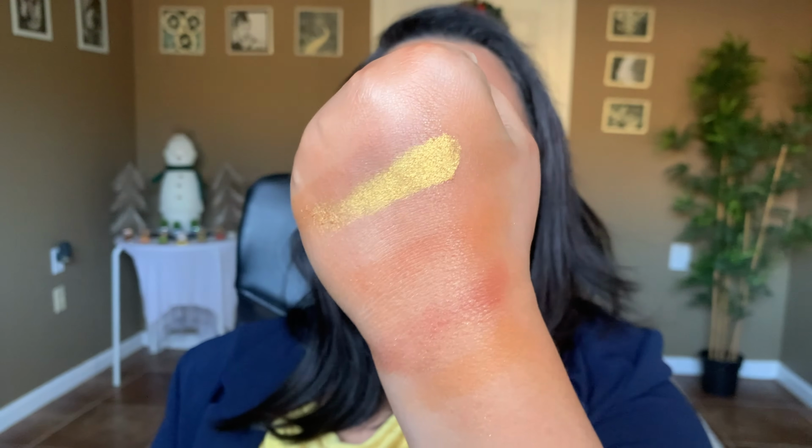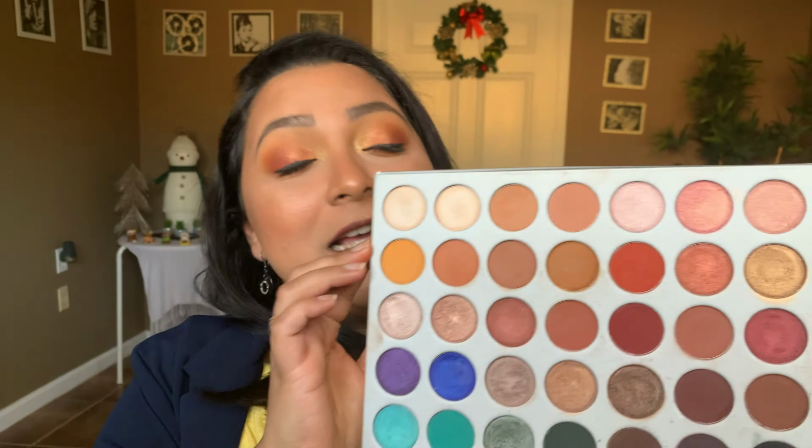I absolutely love each and every shade of this palette, but there are only two shimmers in the palette, and the shimmers that are included are unlike others. If you want a yellow gold in your collection, just go with West Coast and you will not be disappointed at all. The next shade that I'm going to talk about is again from Morphe's Jaclyn Hill palette, and the shade name is called Queen.